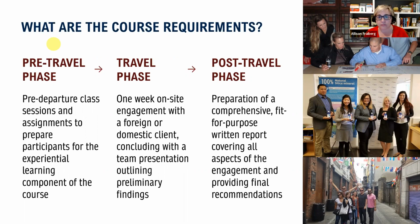Then during the travel phase, that is 1 week on site with a foreign or domestic client, depending on whether you choose to do the domestic or the global. And that will conclude with a team presentation on the Friday. Usually we start the engagement week on a Monday. You have a meeting with a client, that discovery meeting where you get all the information, and you will contact and work a little bit with the client during the week, but then on Friday, you deliver a presentation of your preliminary findings to that client.